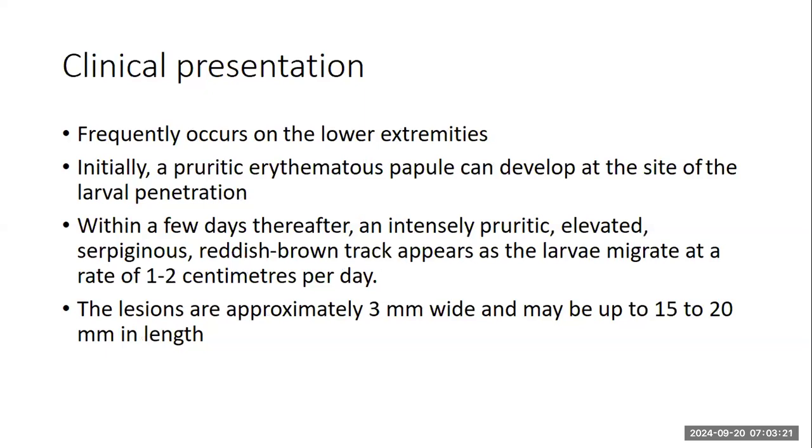The presentation is frequently seen on the lower extremities. Initially, a pruritic erythematous papule can develop at the site of the larva penetration. Within a few days thereafter, an intensely pruritic, elevated, serpiginous red-brown tract may appear as the larva migrates at a rate of 1 to 2 cm per day. The lesions are approximately 2 mm wide and may be up to 15 to 20 mm in length.